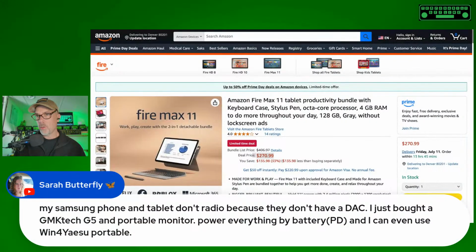My Samsung phone and tablet don't radio because they don't have a DAC. I just bought a computer and portable monitor, power everything by battery, and can even use Win for Yaesu portable. Nice.